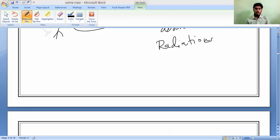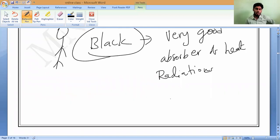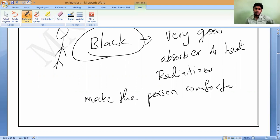The black shirt will make the person more comfortable in the cold winter season, because the black color will absorb more heat rays from the sun and keep him warm and comfortable in the cold winter season. Correct or not? So, a good absorber of heat radiations makes the person comfortable in which season? Winter season, sir.